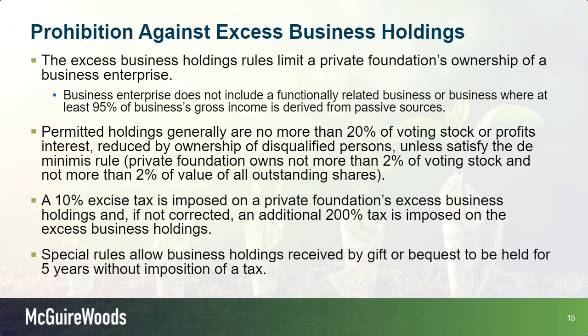The permitted holdings, what the foundation can hold, is no more than 20% of the voting stock, or the profits interest if it's not a corporate entity, reduced by the ownership of all disqualified persons. So if the family owns 100% and you put 20% in the foundation, you have an excess business holding, because the foundation is deemed to own collectively 20%. You have to reduce the foundation's holding by what the family owns, or the permitted holding. So this would be a problem.